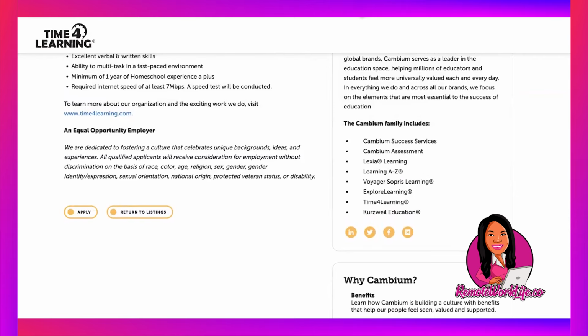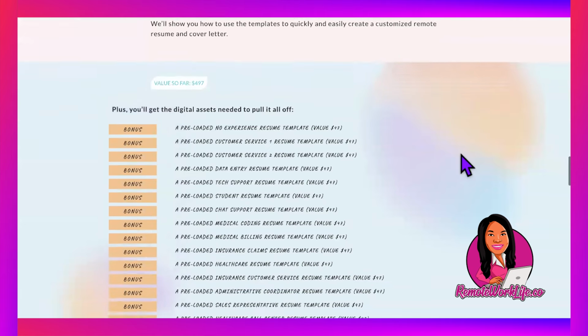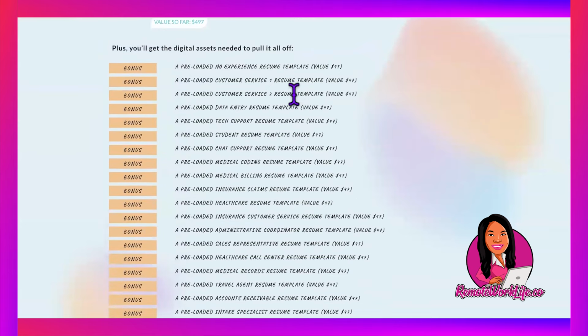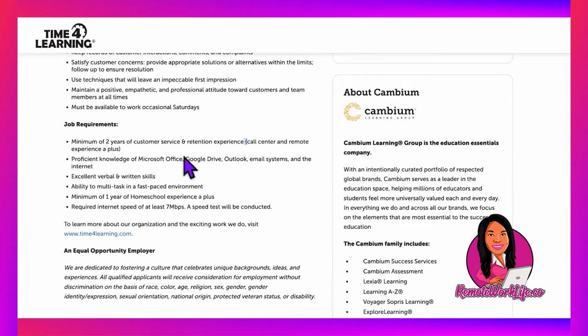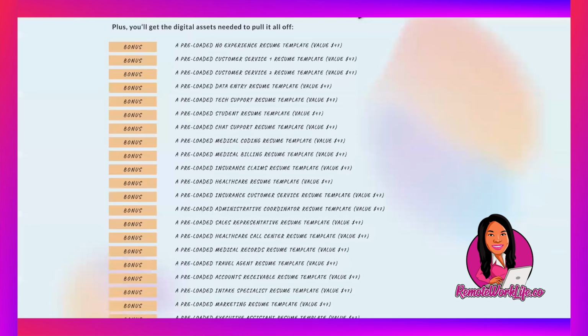And there are a couple of templates you could choose from. Since this is a call center role and you're also doing customer service, you could do customer service 1 or customer service 2 template. And you would just want to make sure that you are good on responding via phone, email, chat, and social media. You know, that's how you can customize the template a little further.